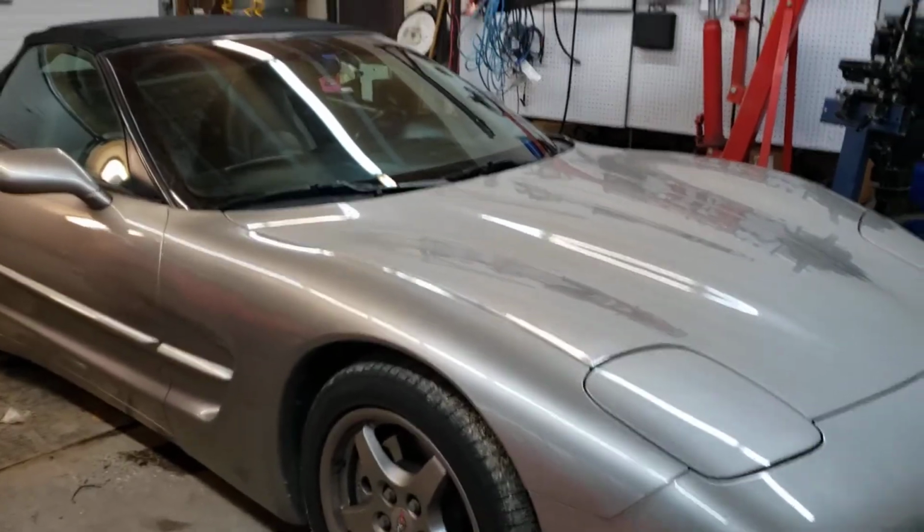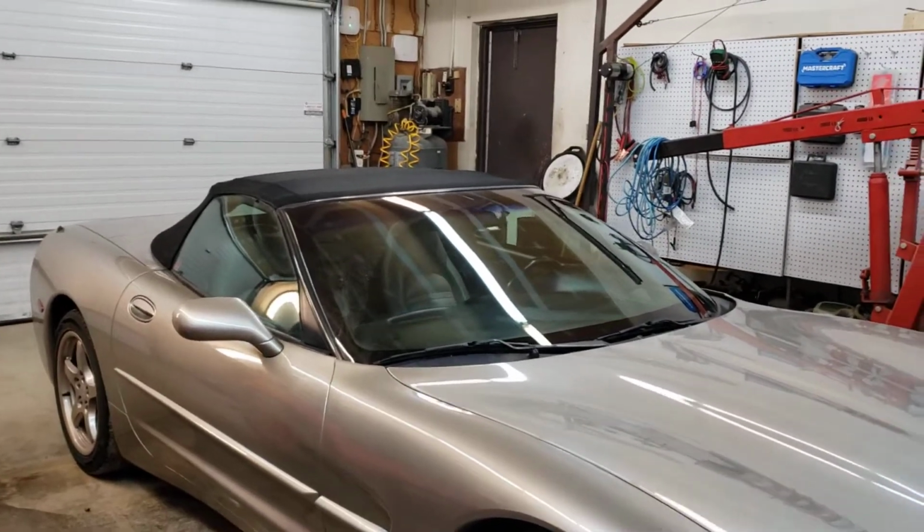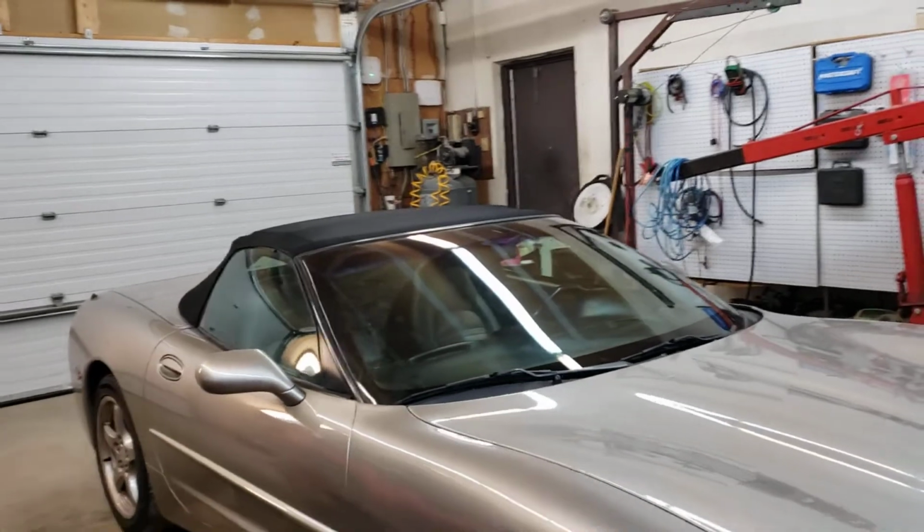This is something that I acquired this year. This is a 2000 Vet. It's in near mint shape. I do have a crack on the windshield, otherwise it would have been mint. These are going to stay here, I believe.